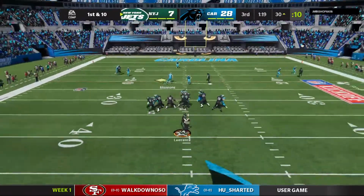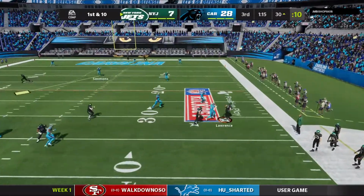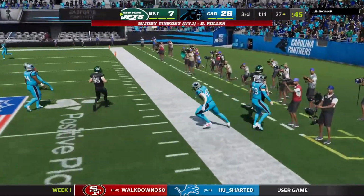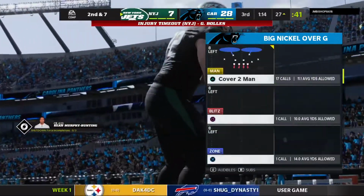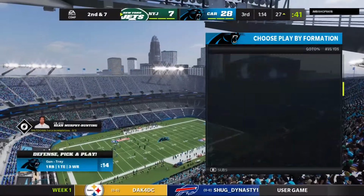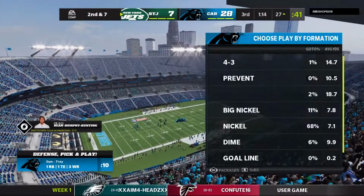Off the play fake, here's Lawrence. Flush to his right. And he is out of bounds inside the 30. Okay, he's not going to get the first down, but this is still a nice job of buying some time and then running to get to the sideline and get out of bounds and avoid the big hit.